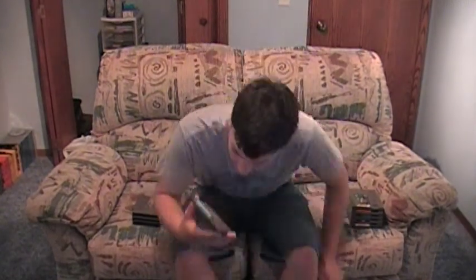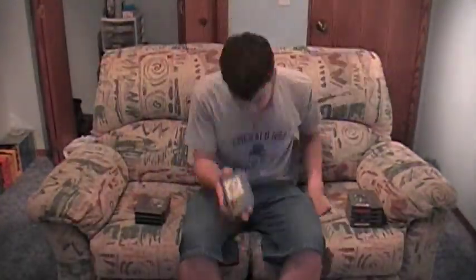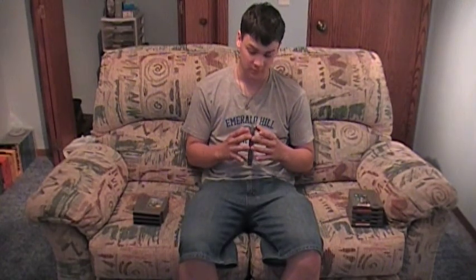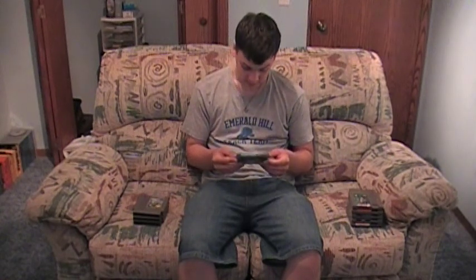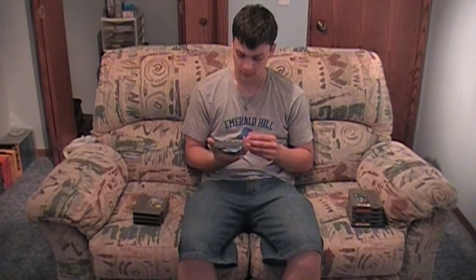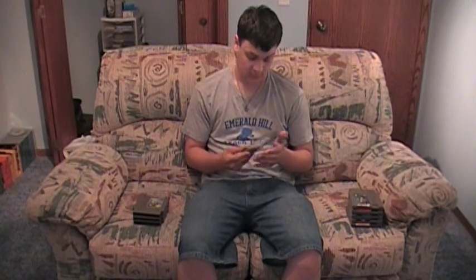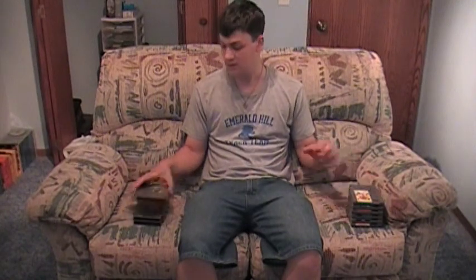Oh boy. The Adventures of Rocky and Bullwinkle and Friends. I should have saved this for my top 10 worst NES games video, probably, because I've heard horrible things about this game. This is another 1992 release. Basically the HUD and the menu system, all of that was reused from this game in Wayne's World the next year, and y'all know how bad that game was. So, uncommon as usual, a THQ game. THQ makes terrible games.